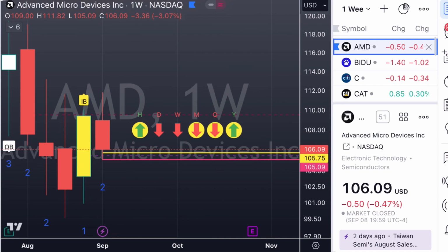This is the weekly swing watch list for the week of September 11th. I send these out for you guys for free every single week. I do daily setups every single day except for Mondays. Let's get started on this list, ladies and gentlemen.